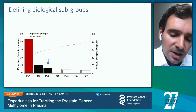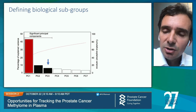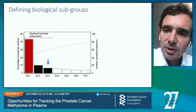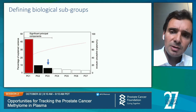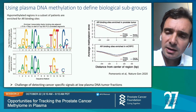When we originally designed the experiment, we were also interested in understanding methylation signatures that define biological subgroups. We went back to our original principal component analysis, and there were two other components that showed significant enrichment. PC2, the second principal component, was driven by a very small number of samples, so we focused on principal component 3, which showed a more balanced distribution across our cohort. Again, as previously, we selected the 1,000 segments that show the highest correlation, and proceeded to investigate this further.